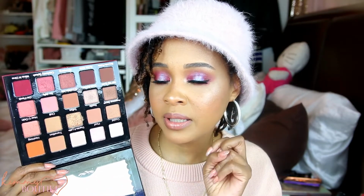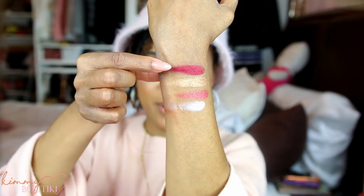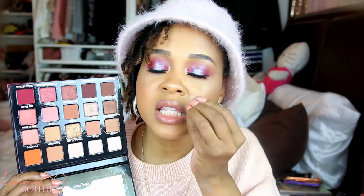This is another Everyday Neutral eyeshadow palette. This is much bigger than your travel friendly regular size makeup bag type palette. Oh, that burgundy matte, gorgeous. Everything. But again, the shimmers are just as beautiful. Everything in here blends like a dream.